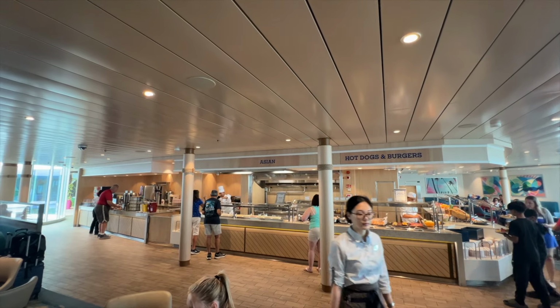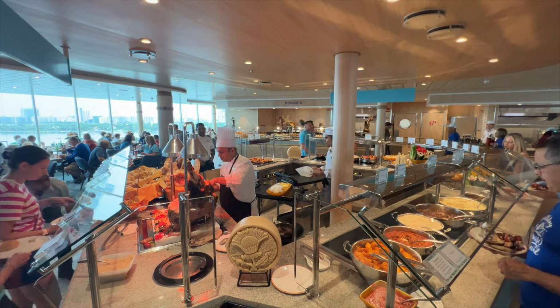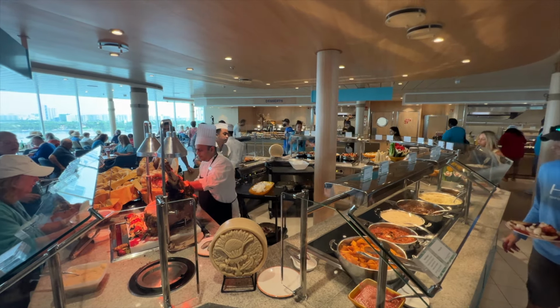It can still be difficult to find seating during peak times, but keep in mind that Icon has over 20 restaurants on board. The majority of guests flock to the buffet, but there are so many great options that are included. I encourage you to check them out.